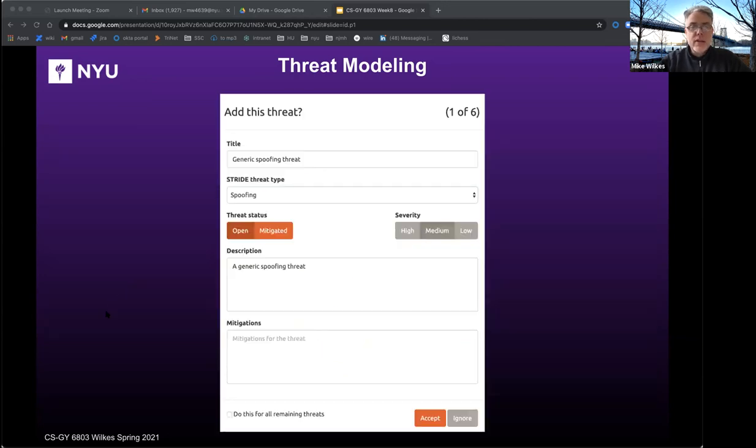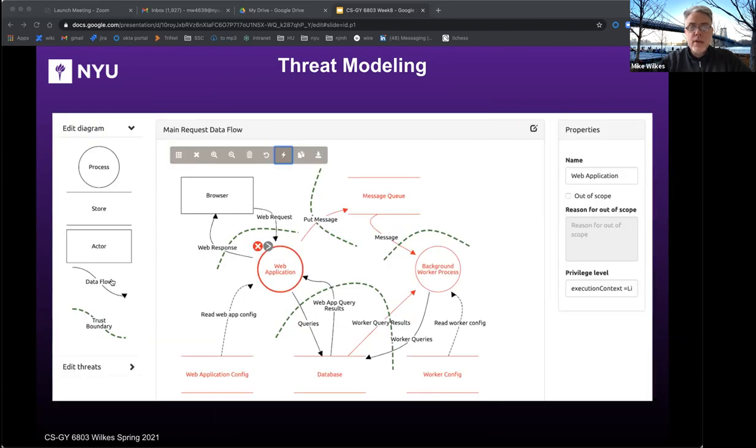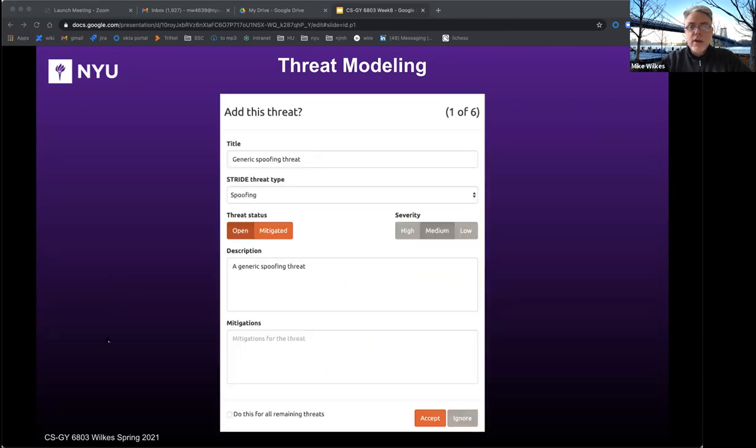Clicking on the lightning bolt that I had selected previously up at the top, clicking on the lightning bolt in the gray menu bar while the web application was selected brings up six suggested threats, beginning with a generic spoofing threat, and then you record the mitigation if there is one. And you either accept the threat or you ignore it and you move on to the next suggested threat. The tool is meant to help foster discussion with the application developers, with the application architect, with the infrastructure team who build it, the network team who help configure it, and of course the InfoSec analyst.